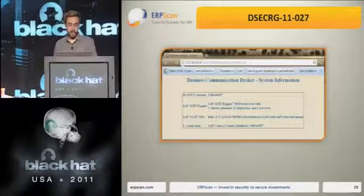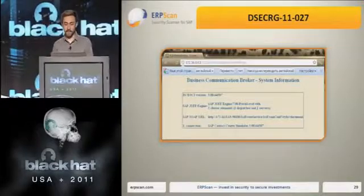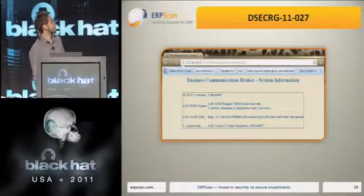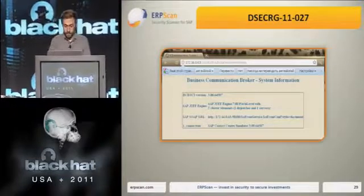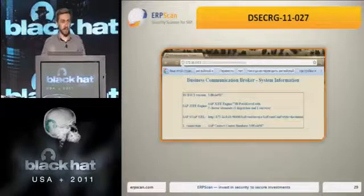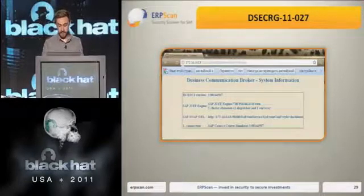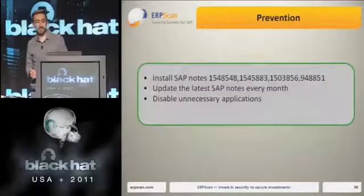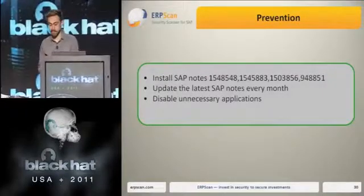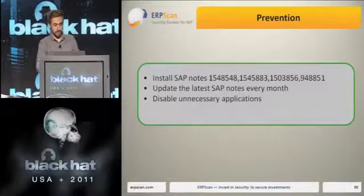Another vulnerability is in another application, the business communication broker. It can also be used for getting the version of the service pack, and you can also find a URL with an internal IP address. So it also discloses the internal IP address, which you can use in internal scanning. As for prevention, you can install the SAP notes for the vulnerabilities, and you need to install them every month, because I will publish these vulnerabilities too.